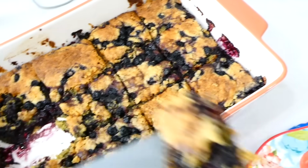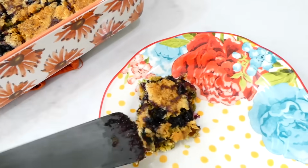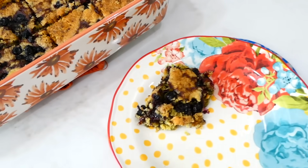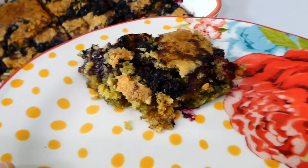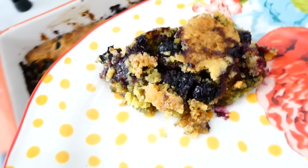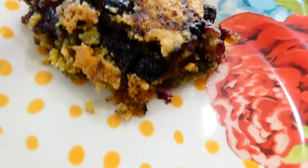I'm going to serve myself just a little one right now. We have people coming over later, so I want to save enough. I just asked my husband if it's rude to sample some before our family gets here, and he said, no, of course you have to try it to make sure it's good. But I'm excited. I'm about to try this.